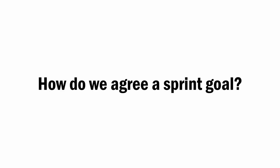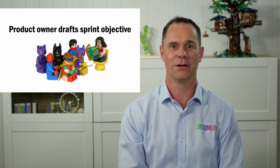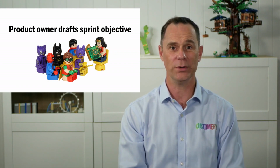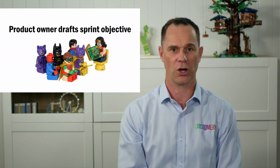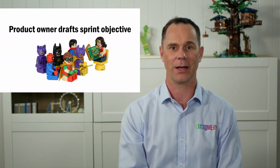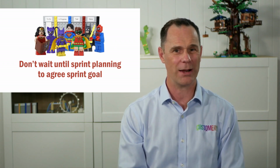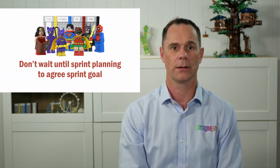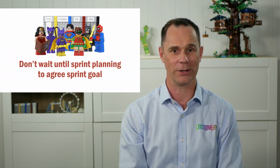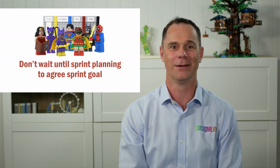What's the recommended technique for agreeing a good sprint goal? It's the product owner's responsibility to draft the sprint objective for each sprint. She can do this for each sprint in the release, during release planning, or during storytime workshops when requirements are being elaborated for upcoming sprints. Drafting a sprint objective during sprint planning is better than not having one, but it's better to do it before sprint planning. Do not try and agree a sprint goal while creating or after creating the sprint backlog.